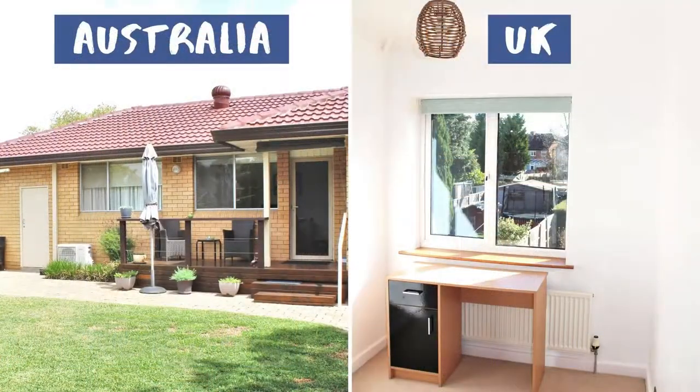The windows themselves are different between Australian and British homes, so in Australia, in the older homes you'll often have wooden frames, sash windows, and in the newer homes you'll have big metal frames around your windows and they'll slide open sideways rather than opening outwards. In the UK you have nearly always double glazing, which you don't seem to have in Australia, and you normally have the thick plastic frames and windows that open outwards. You also have a layer of mesh, which is called a screen, over Australian windows so that when you open them flies and insects can't come in.